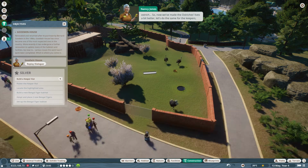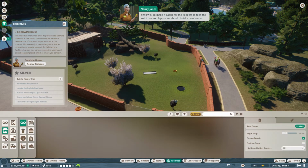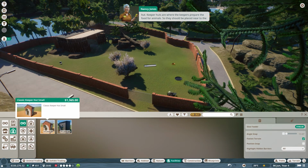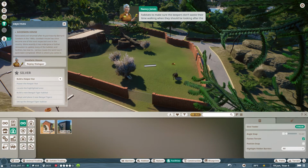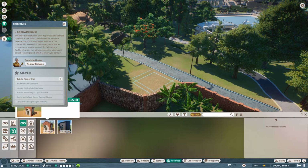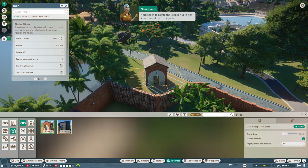So, now we've made the ostriches' lives a bit better, let's do the same for the keepers, shall we? To make it easier for the keepers to feed the ostriches and hippos, we should build a new keeper hut. Keeper huts are where the keepers prepare the food for animals, so they should be placed near to the habitats to make sure the keepers don't waste their time walking when they should be looking after the animals. You'll need to rotate the keeper hut to get it to connect up to the path.